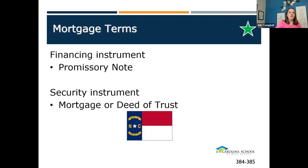The lender doesn't want the borrower to sell the house and run away, never be heard from again. So how do they protect their interest? They file a lien down at the courthouse. So when everybody's going to buy, the attorney pulls up, does the title search, and finds that security instrument. So let's just talk about our deed of trust.